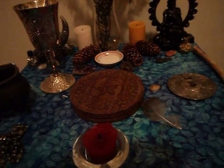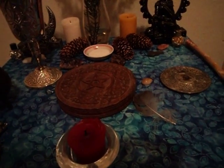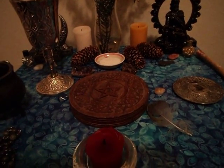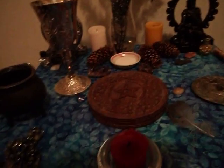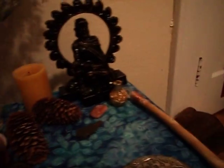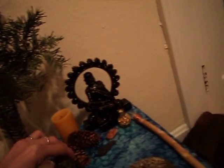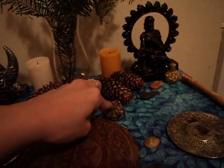I usually have this set up all the time. It doesn't really change much, because it works well for me. Sometimes I'll add or take away things. I also have amethyst, and this is called a peacock stone. It's really rainbowy and shimmery. And the peacock stone just kind of inspires me.